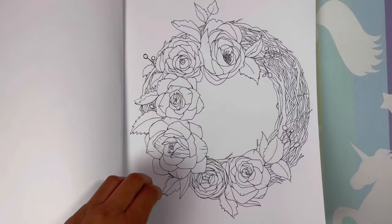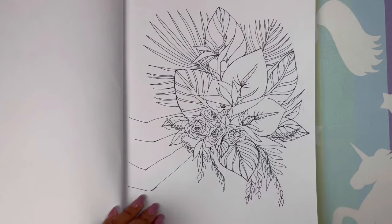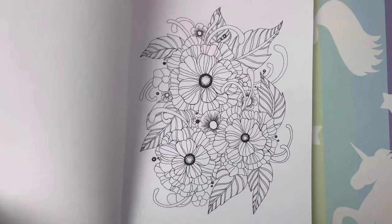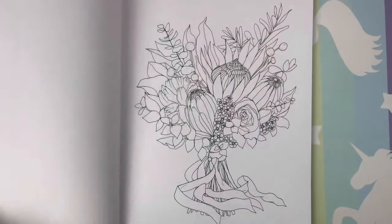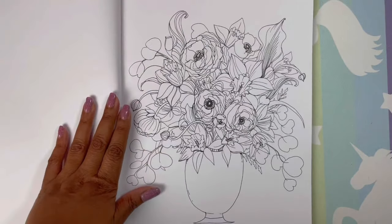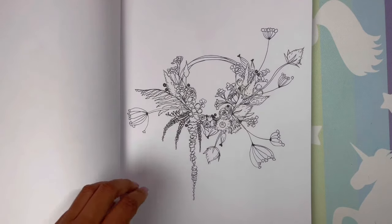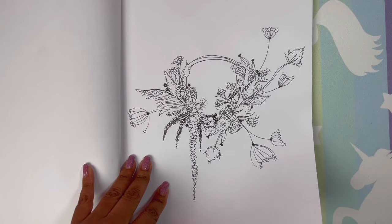You can definitely use just about any medium you want. Just make sure you use your blotter page. I like all the white space. I could really do some backgrounds. I'm really liking that. Beautiful. I would love to do this and do some really bright, bold background. Maybe with monochromatic flower colors. Definitely.